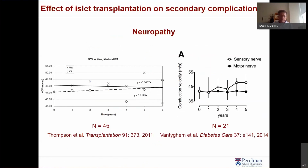An effect of islet transplantation on neuropathy has been harder to demonstrate. In the study from Thompson et al. in Vancouver, these 45 individuals did not show a difference in nerve conduction velocity monitored over 6 years between the time when they were followed with intensive medical management versus subsequent to receiving islet cell transplantation, while the group from Lille, France, followed their cohort of islet transplant recipients for 5 years and demonstrated improvement in sensory but not motor nerve conduction velocity.